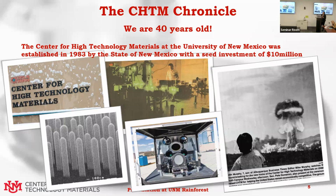So even though it started off as a place where we do fundamental research, it also grew into a place where we can have startups.